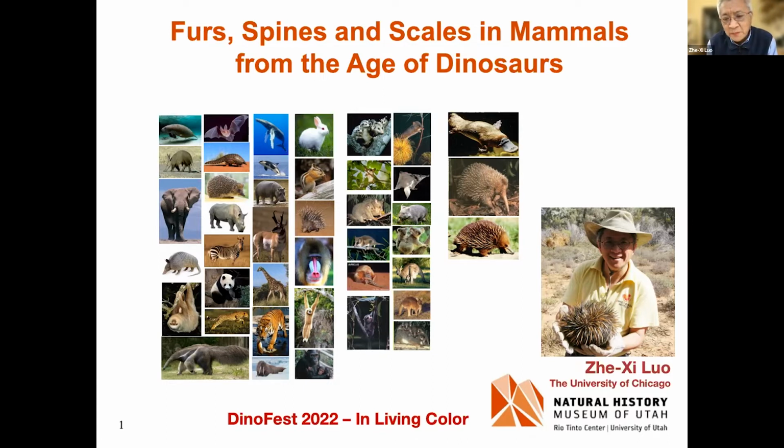For example, some mammals have spines, and the spines can have a variety of sizes, and mammals can have keratinized scales, such as the pangolin or pinecone mammal. But mammals can also develop osteoderm, what we call the bony scutes in the skin.